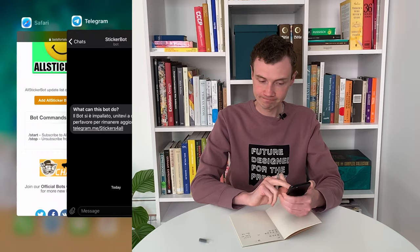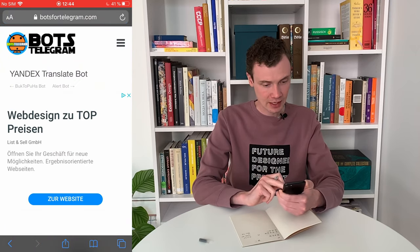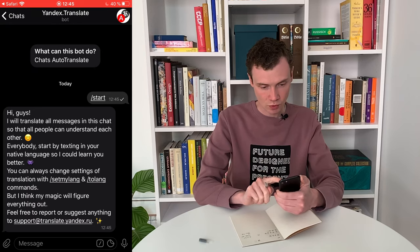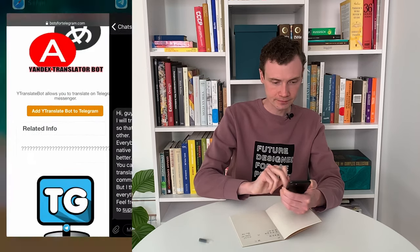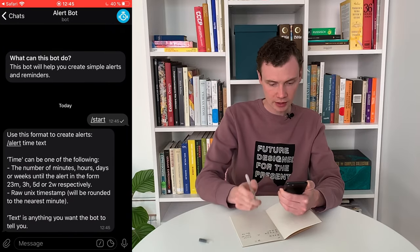All sticker bot doesn't work. Next one, bulk to poopy habot. What is it about? But it doesn't matter because it doesn't work. Next one up, Yandex Translate bot. Okay, seems to be working, and actually this is an official Yandex Translate bot, I think. Cool, it is working, great. Next one up, Alert bot is working.